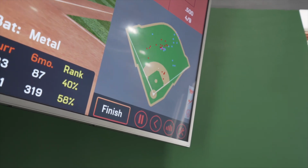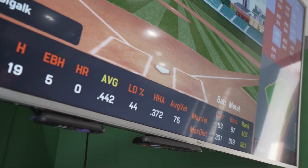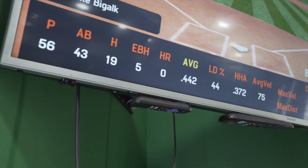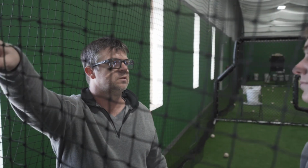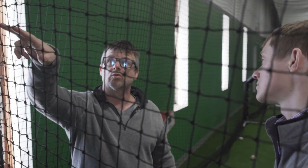The other thing is you start to look at stats like, okay, he hit 442 in this session. His hard hit average was 372. I like hard hit if it landed where the trajectory said it would have landed. But now I'm saying, listen, I have a problem if I see a guy has a 442 average but his hard hit average is 250. Then I have to ask the question, are you really hitting the ball on the button all the time? So the closer that number is, the better. That's a really good ratio right there.